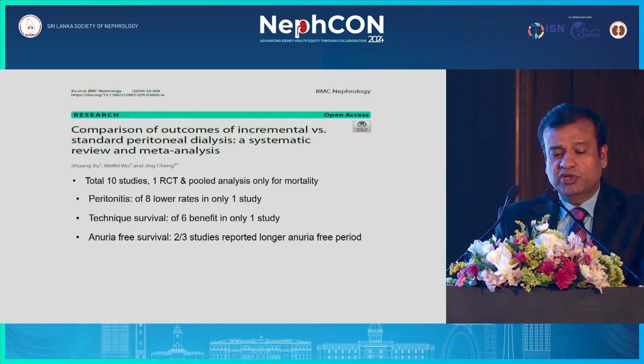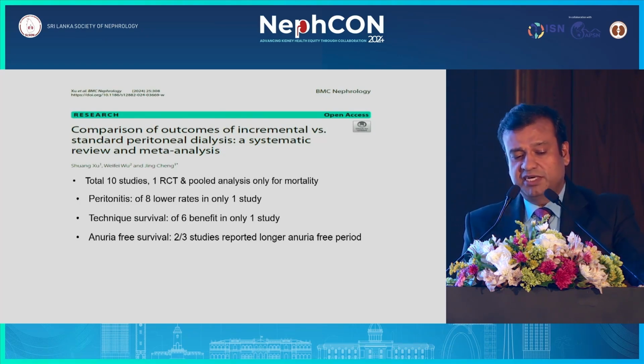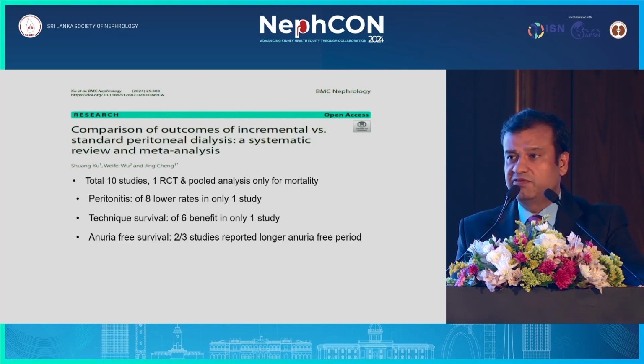Out of a total of 10 studies, only 8 looked at peritonitis, and a lower peritonitis rate was shown only in one study. Technique survival was studied in 6, and benefit was shown in one study. And anuria-free survival was studied in 3 studies, of which 2 showed better anuria-free survival in patients on incremental PD. So very fragile data, very small data to really go around with.